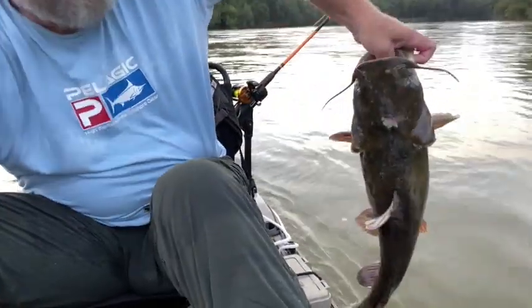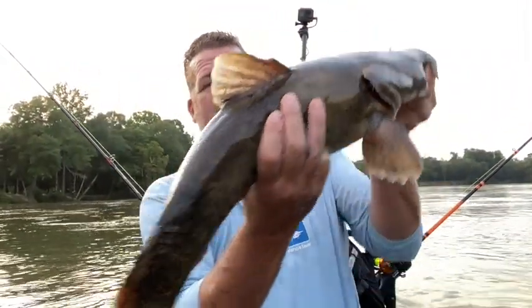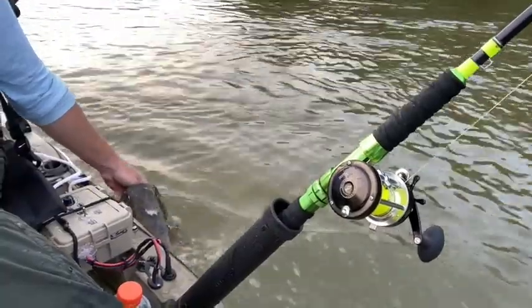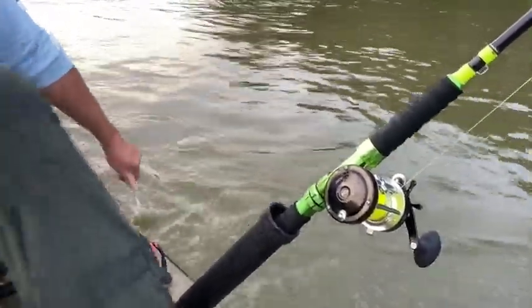There he is. Man, it's good to catch a good flathead. All right, guys, let's get him back in the water. All right, buddy. Oof, and off he goes. He was ready, buddy. That fish took off. All right, let's get that bait back out.